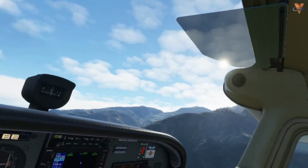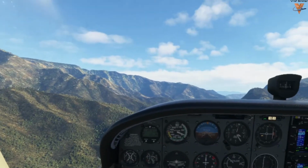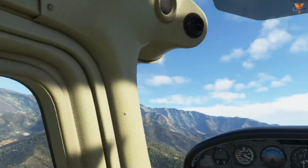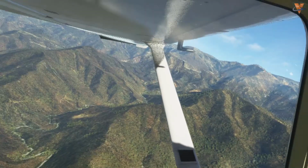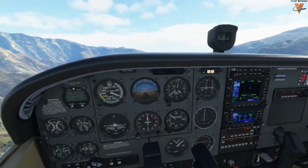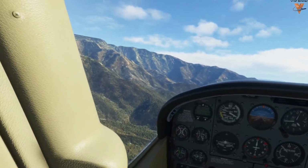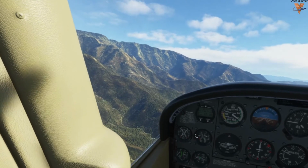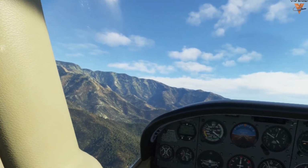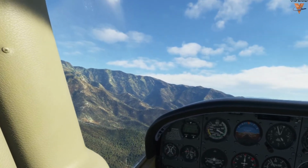And it's going to take quite a while to climb back out to the top of the canyon here. We're catching a little bit of an updraft at the moment. That's nice.